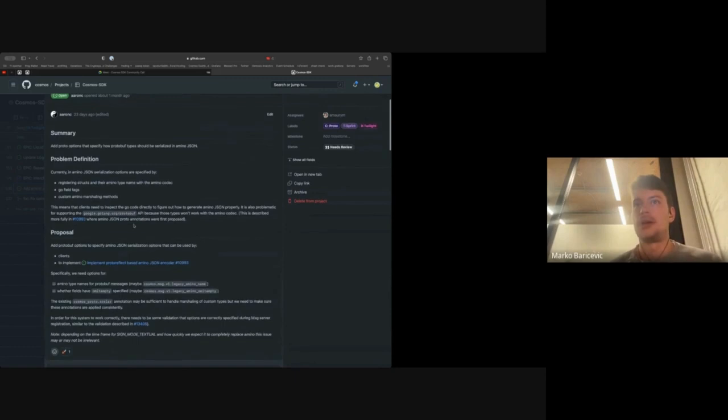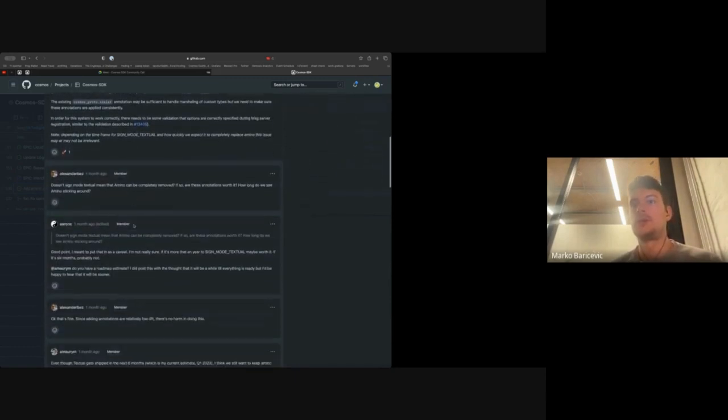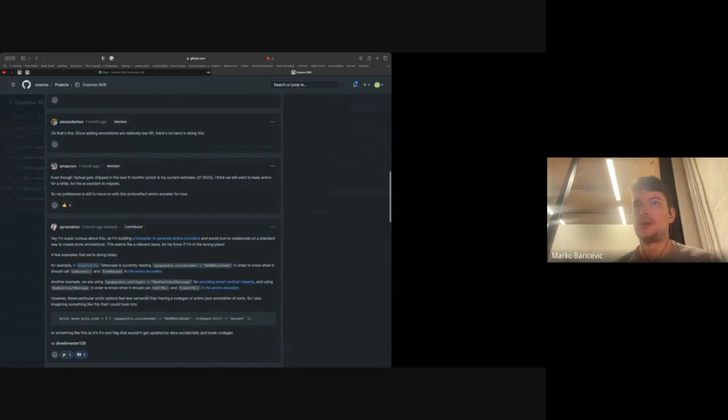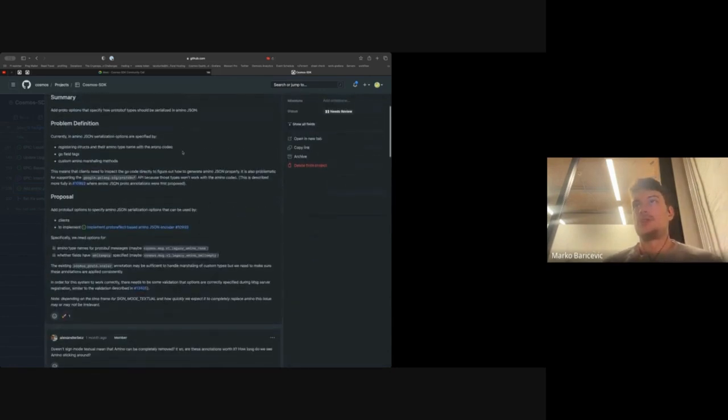Aaron identified the issue, and then the JS team from Cosmology and Confio came asking for something like this. And so we're working with them on getting amino JSON annotations for protobuf, so you don't have to depend on amino and protobuf. You can actually just get the amino type names from something like this in the protofile.